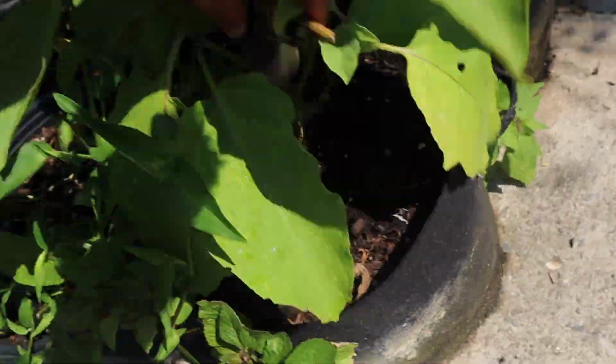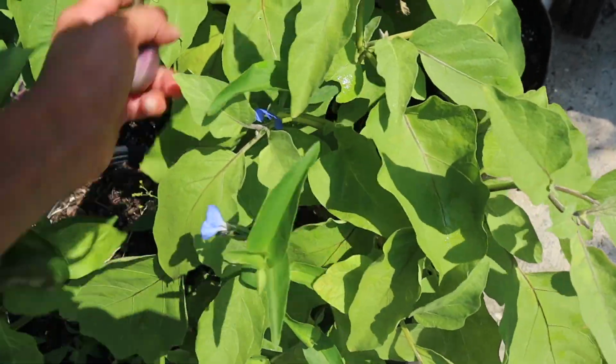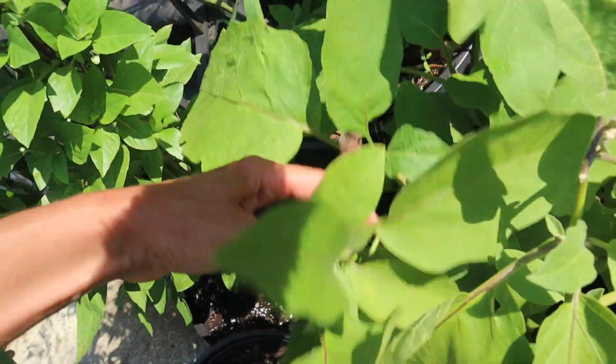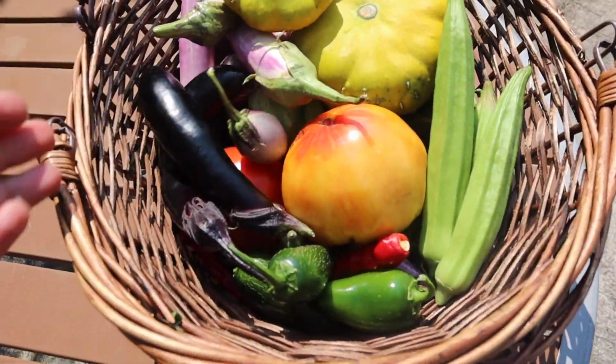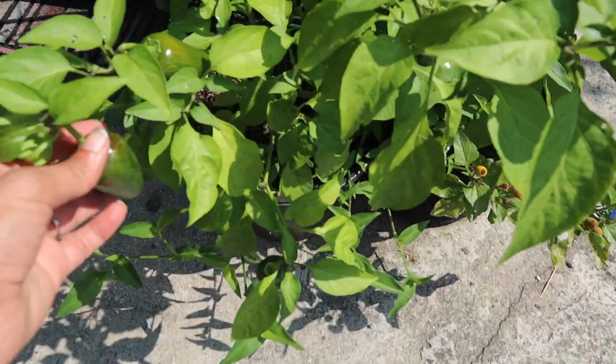I'm gonna harvest this. They're getting a little white. They're not doing as well. I mean, they're beautiful. The plant's nice and healthy. They produce good, but I really prefer the fairy tale. And these ones are getting white very fast. I'm not sure why. And I got these jalapenos here too.